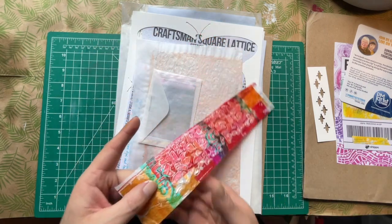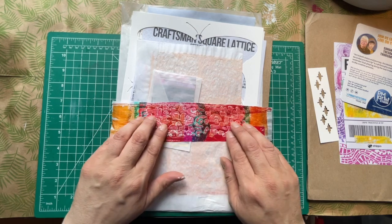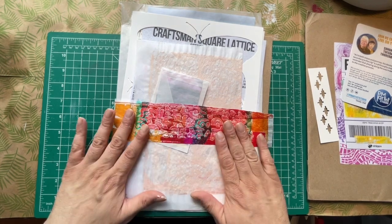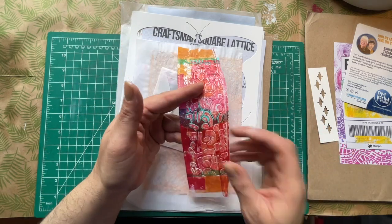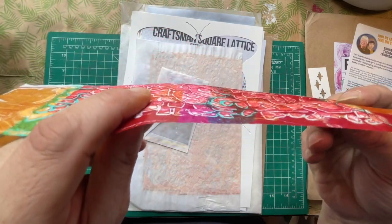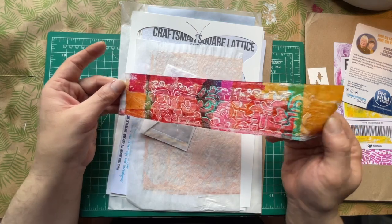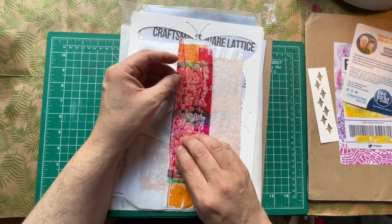And then I got this awesome piece of painted tissue, and it's got a texture to it. I believe they used moon paste on here. Not moon paste, I'm sorry. The white fluffy paste, I believe. If I can remember, I'll put a link to that on the video. I don't know if you can see that. It's so cool. So this is an awesome little bonus, and I'm going to use it in something. I don't know what yet, but I can't wait. It's so tactile.